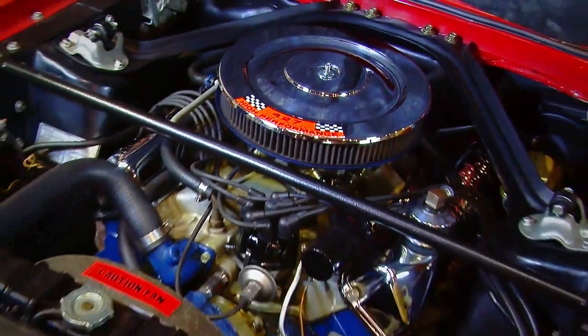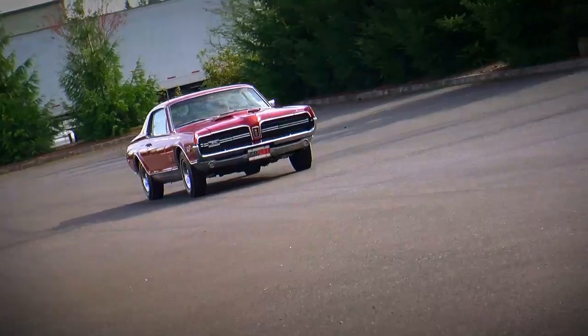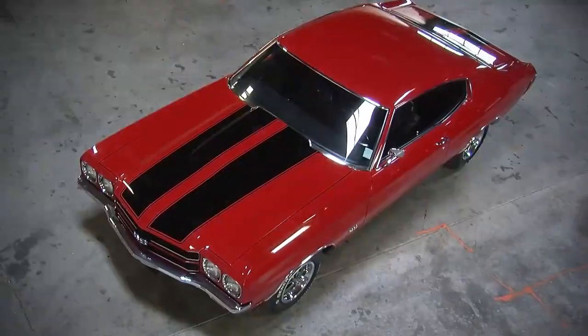The legendary Ford 427 side oiler was only available in one passenger car in 1968, and we've got one of the cleanest.